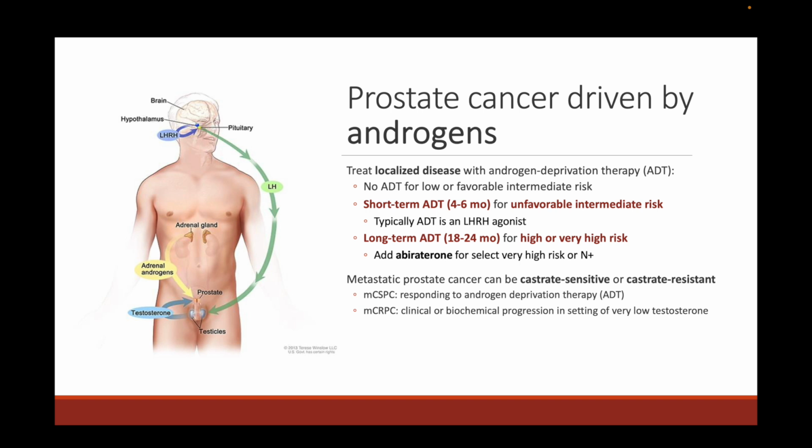Sometimes when prostate cancer is metastatic, it can kind of become far too mutated and dedifferentiated. And at that point, it's no longer responding to ADT. So what we see is when we measure the testosterone, their testosterone levels are adequately suppressed.